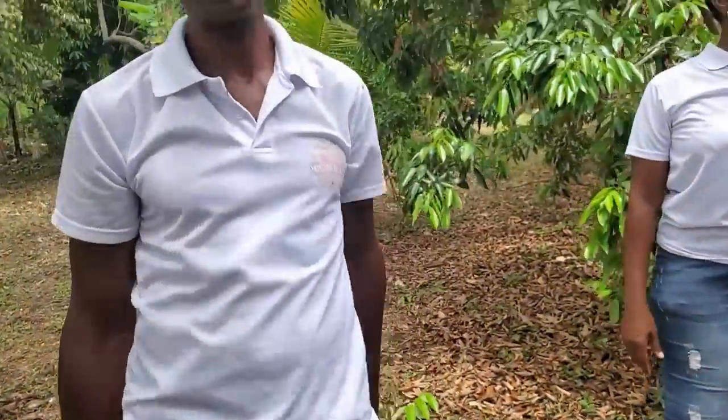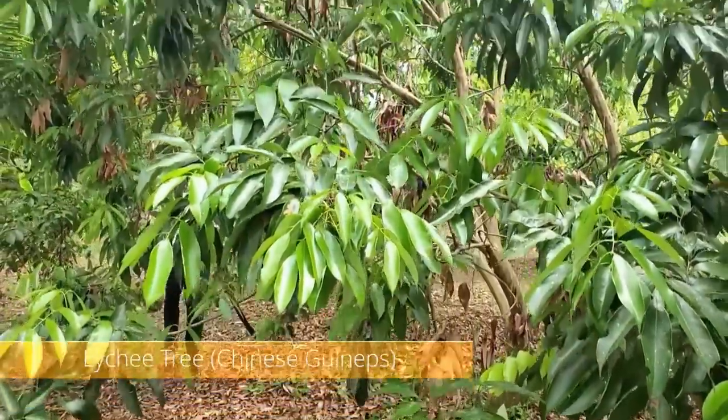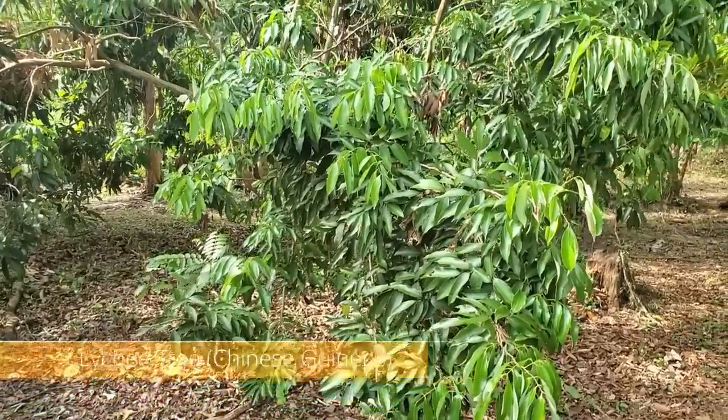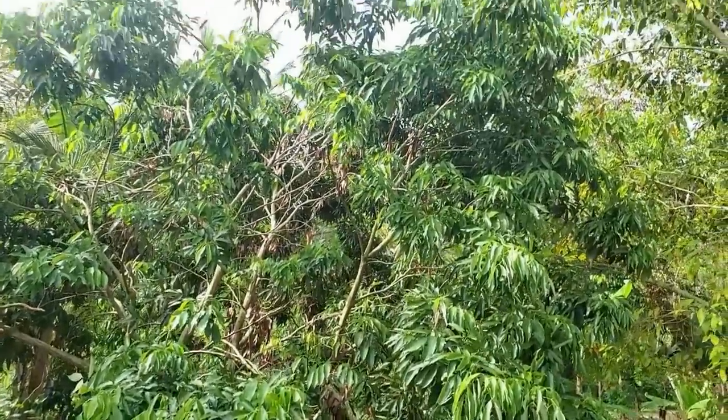Over here now we have lychee, or Chinese guinep. Same thing, right? Yes, both of them are the same tree. It's one of the most expensive fruits in Jamaica right now. But it's not an easily cultivated fruit. This one, for example, has been here for roughly 8 years and hasn't borne yet.